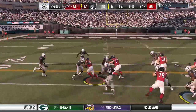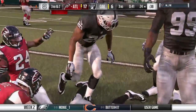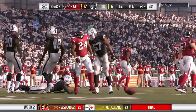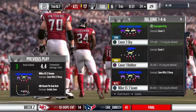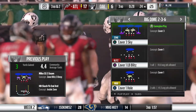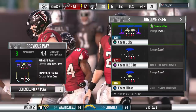On 2nd down, Freeman. And not much of a hole there as he gets it down to about the 24-yard line. Still a couple yards short of the 1st as the 3-yard gain brings up a 3rd down. Tough day, tough sledding right there, and it's been that way the entire game. Not a whole lot of room to ramble for him. Yeah, you're right. It's been that way all afternoon. Didn't get a whole lot better there.